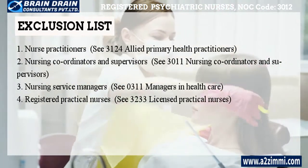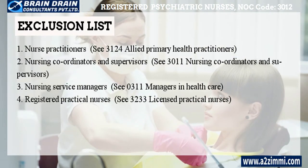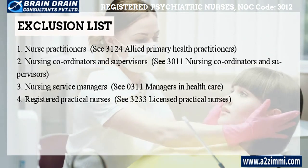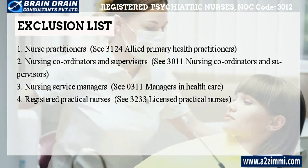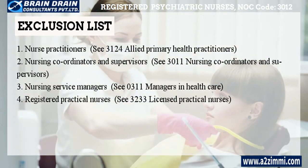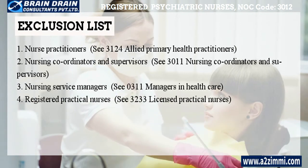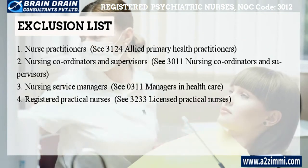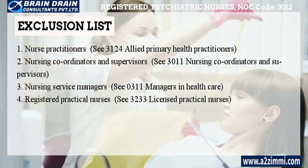Now let's see the exclusion list. Nurse practitioners, C-3124 Allied primary health practitioners. Nursing coordinators and supervisors, C-3011 Nursing coordinators and supervisors. Nursing service managers, C-0311 Managers in health care. Registered practical nurses, C-3233 Licensed practical nurses. So, this was all about the profile of registered nurses and registered psychiatric nurses with NOC Code 3012.